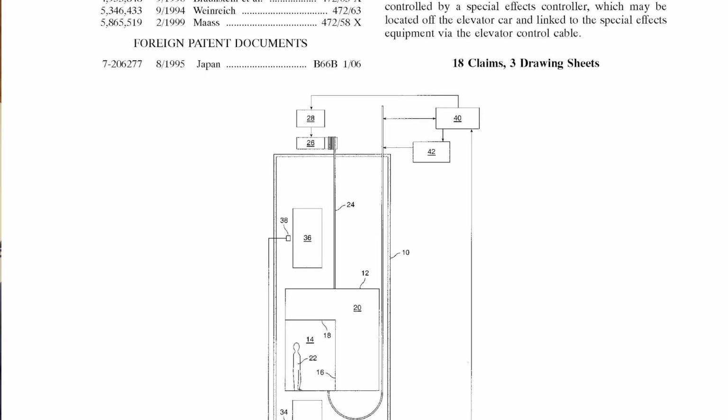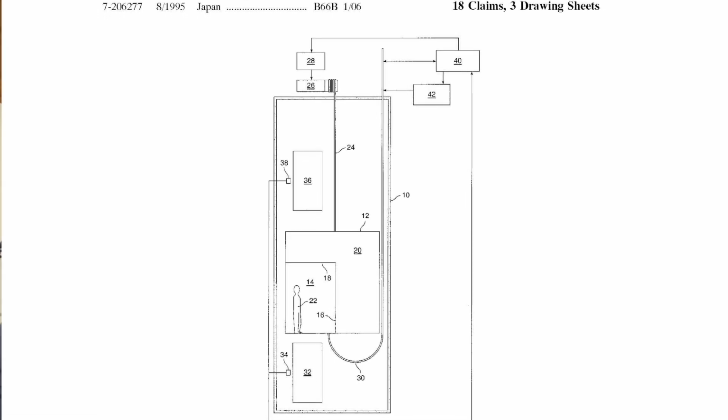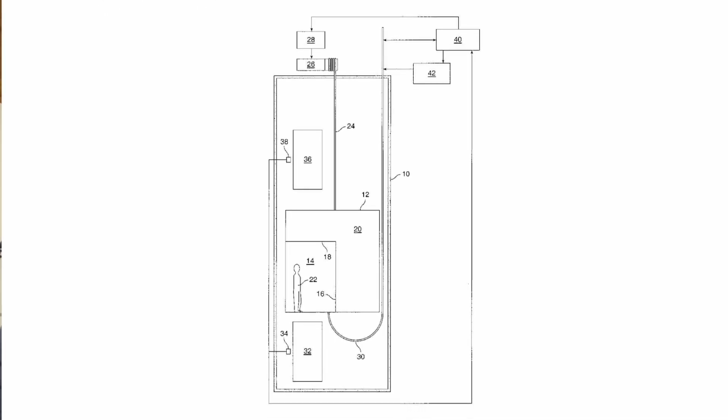Wait, Journey to the Center of the Earth had an elevator? It does. It has an elevator that you go into. Oh, like a pre-show kind of? Kind of, yeah, more like Hagrid. But it's in the queue, right? Yeah, I know of that.